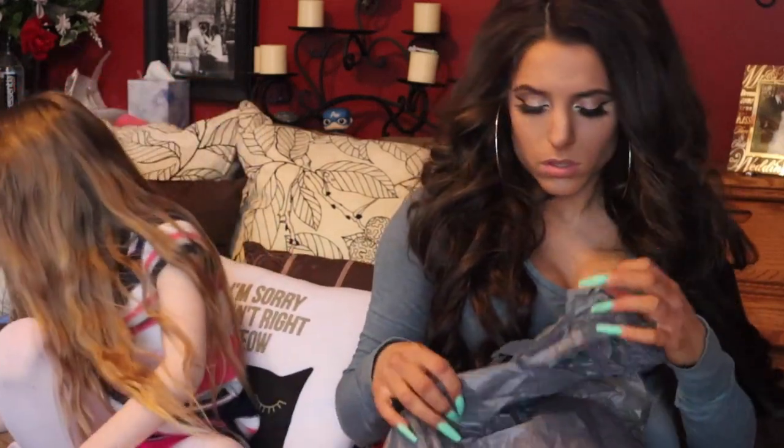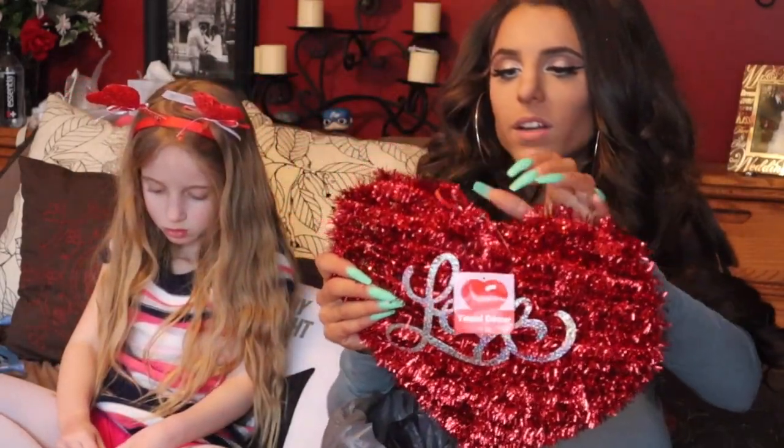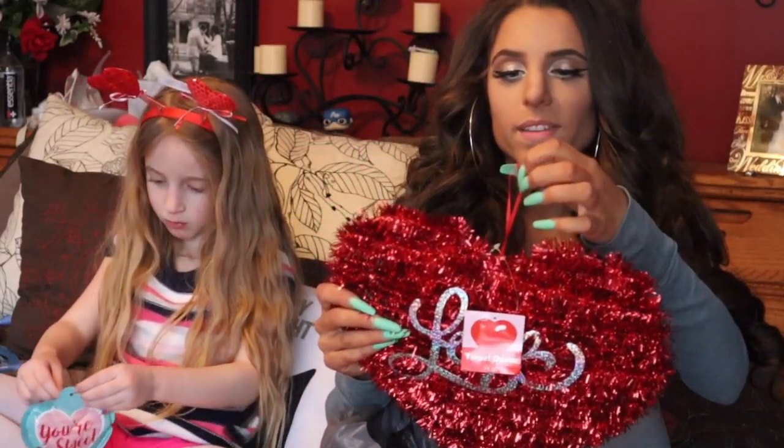So, yeah. Okay, so that was it for the first store. That was from Dollar Tree. The second one that we went to was more expensive. Because we always decorate our windows for every holiday, we got a little heart. I don't know what to call this, hanging decor. It says love, so we're going to have to put this in the kitchen.